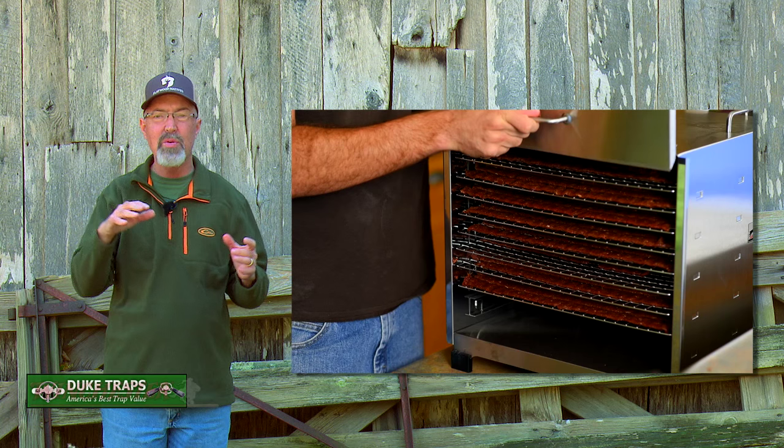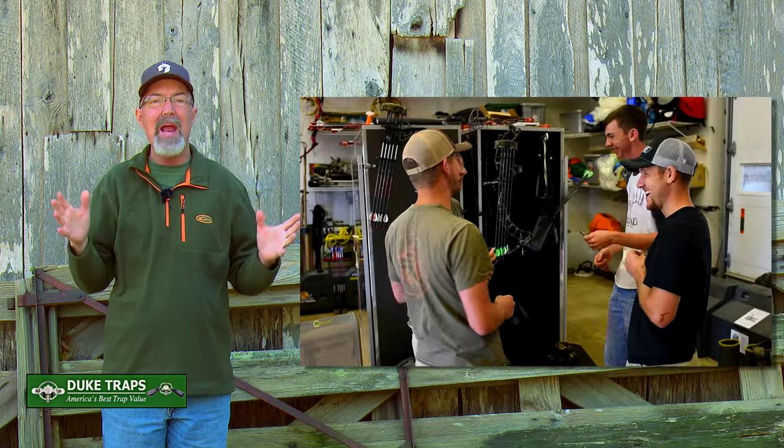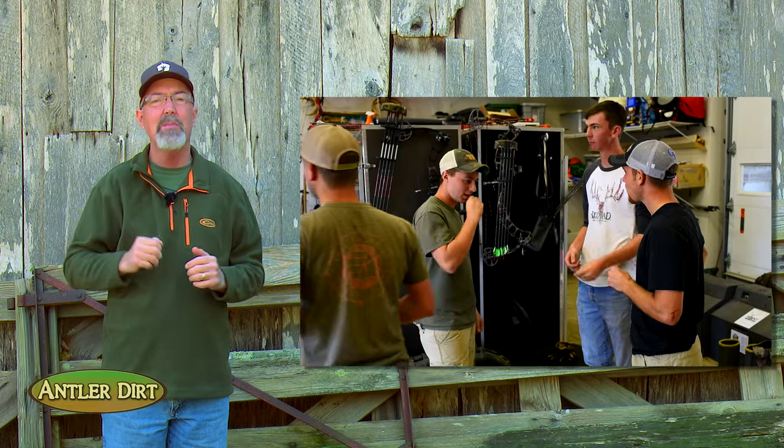We've made a lot of jerky through the years, but the jerky cannon certainly simplified the process. Adam and I can't wait to put some more venison in our freezers and make some more jerky as the season progresses.